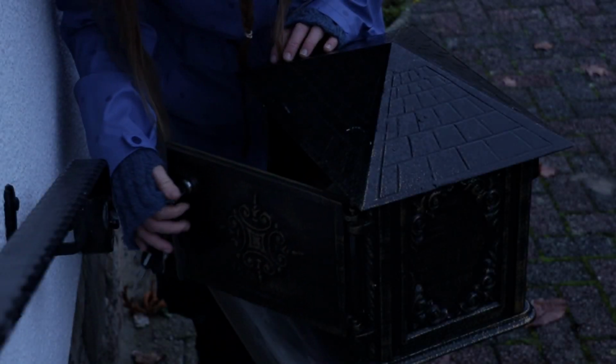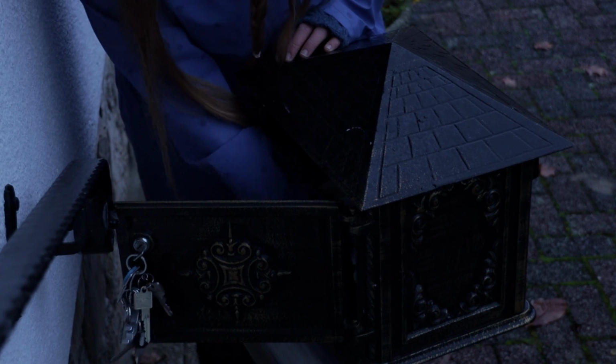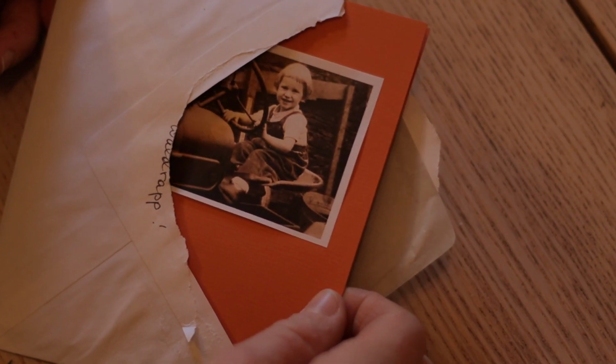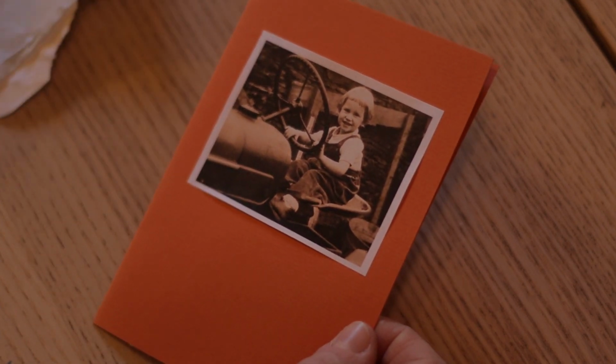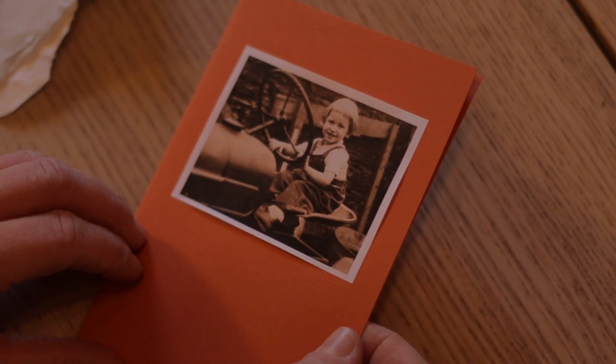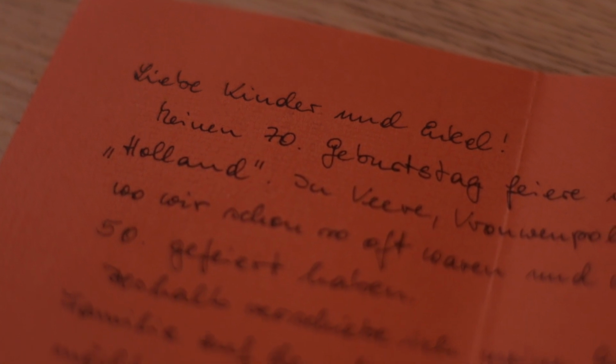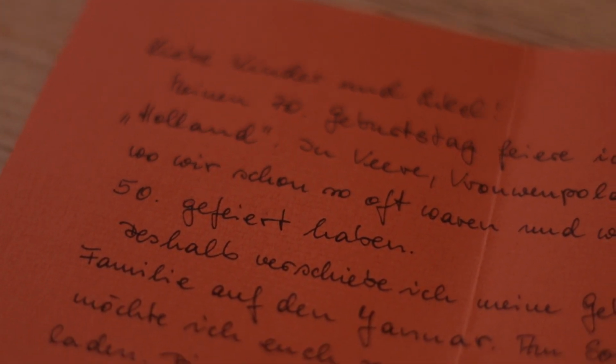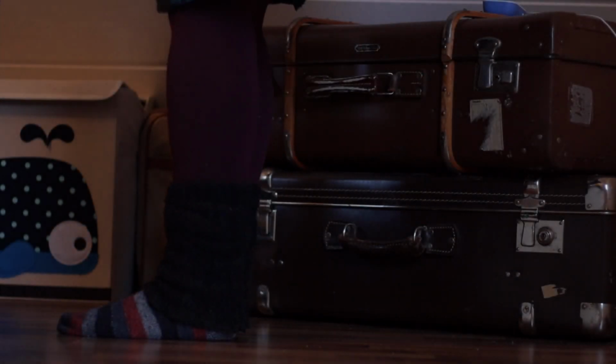It all started with a letter. It was on a Friday in November that I opened the letterbox and found a letter from my mom. She would celebrate her birthday on the upcoming Sunday and sent us her invitation for her family birthday party in a couple of weeks. She also wrote that she and my dad would be in Veere for the weekend.